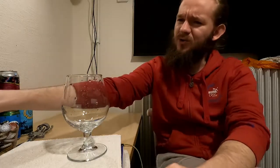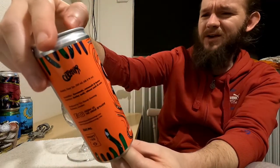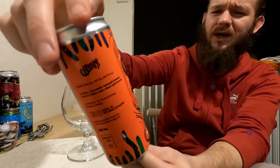So for this one then, we are going to head a little bit north to Karlstad on the banks of Värmland, one of the Great Lakes of Sweden, and we're going to return to 10 Hands Brewing. These guys do some very nice hazy New England IPAs in my experience, and it's one of these that we're going to have a look at today.